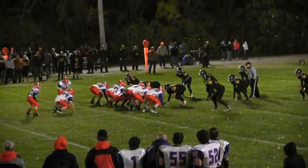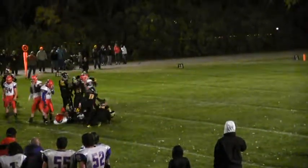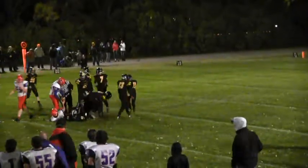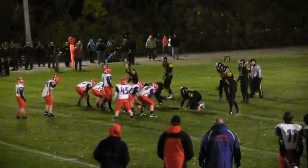Patriots first and 10 from the 33. And up to Ty Hofer this time. Going to go over the right side. Picks up about a yard or so. Just under 8.5 minutes left now in this contest.